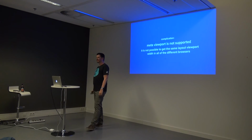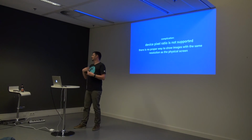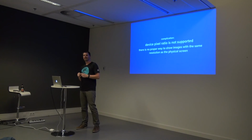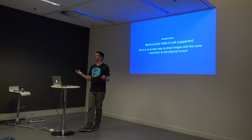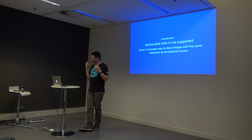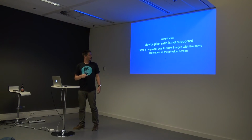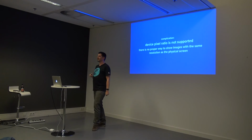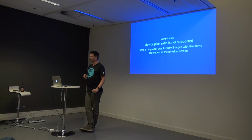An added complication, device pixel ratio is also not supported. So if we have a screen with a small viewport, we expect that every CSS pixel consists of multiple device pixels. So we want retina images, just like our iPhones and Android phones. We want 2x images or 3x images. But that doesn't work because device pixel ratio is not supported, so the retina images are never loaded. There's an exception. Panasonic televisions use Firefox OS and they do support it.